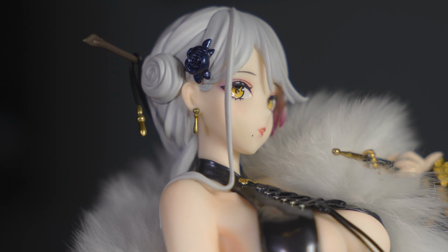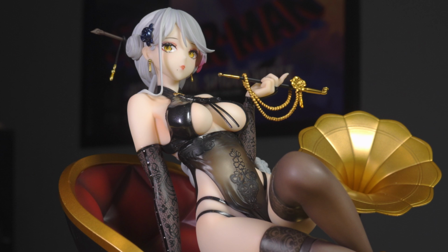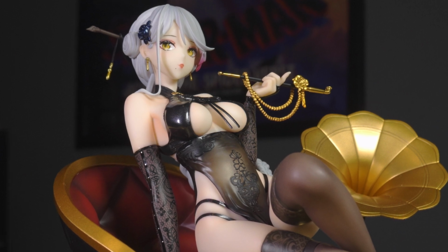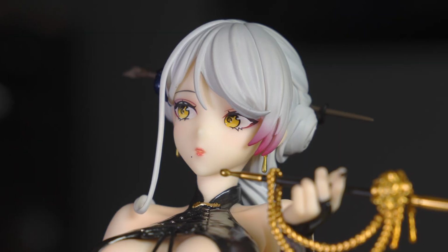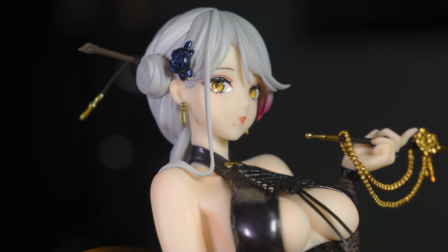And then looking at her face here, I absolutely love it and it was definitely a big reason why I got this figure. It's just something about the look that she's given that really speaks to me. I think they did a great job with her eyes. Usually when figures are looking off to the side like that, oftentimes they don't do it right. It just looks kind of weird. Her eyes just look unnatural sometimes.